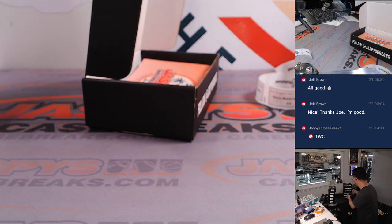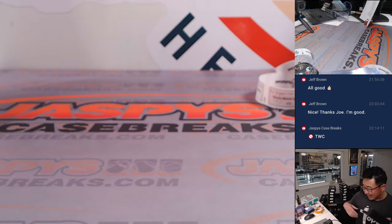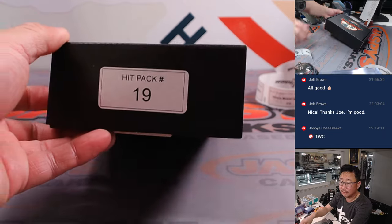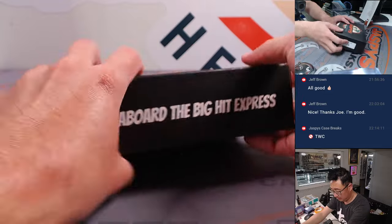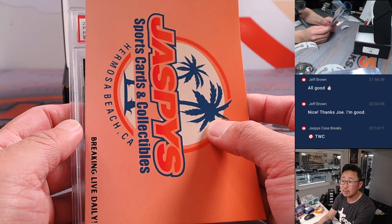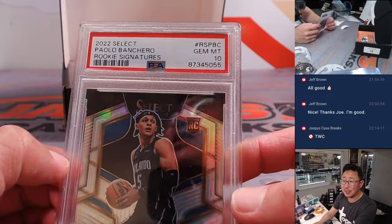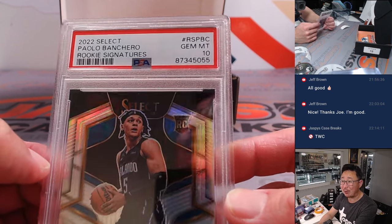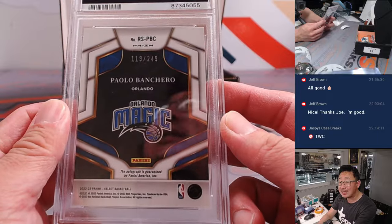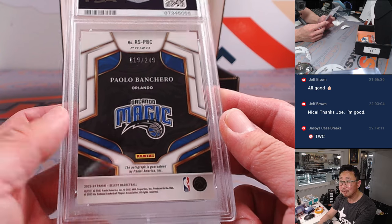We got 19 through 24 right here, and 25 through 30 right over there. Brian, you're up with pack 19. Wow. Paolo Banchero. This is one of the featured hits from 2022 Select Basketball, Paolo Banchero rookie signatures. PSA 10. They're all PSA 10s. 119 out of 249. Dang. It's a beaut.